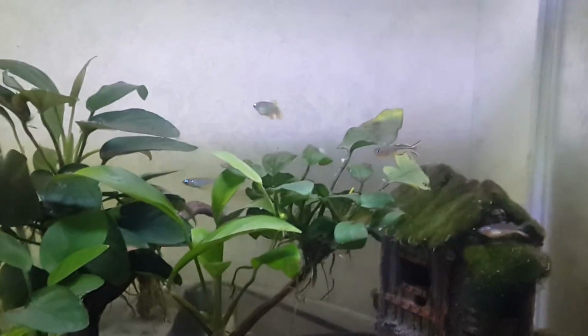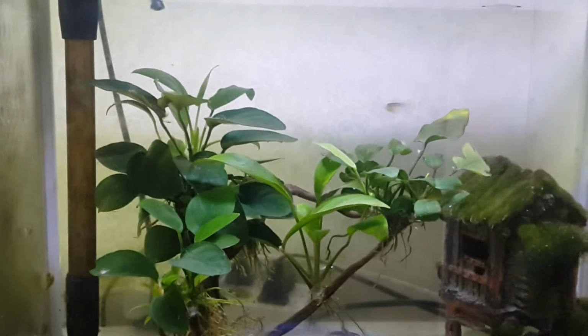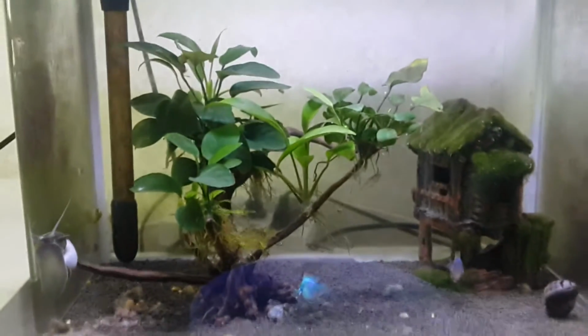I've been feeding this tank pretty heavy because the plants are starting to wilt back, and I want to get more fish poop going on, more nitrates and stuff, but maybe that's stressing the fish, I'm not sure.